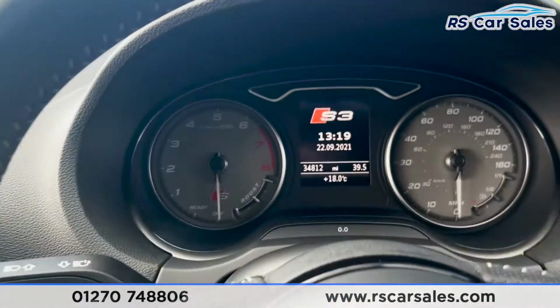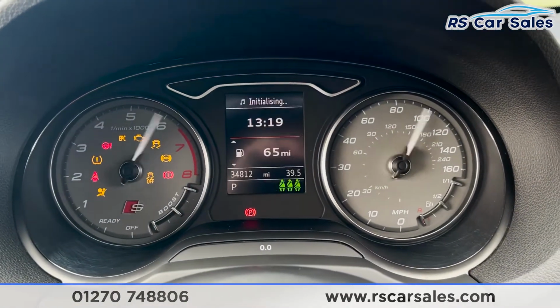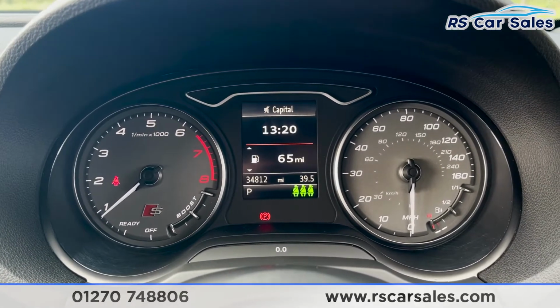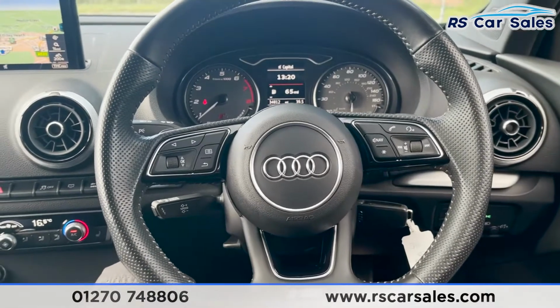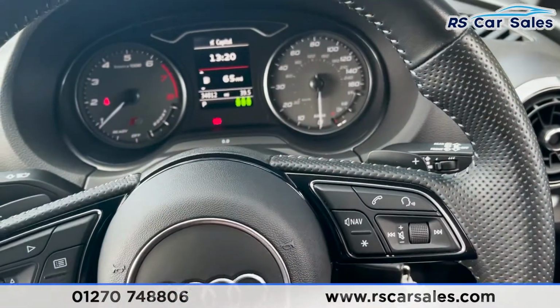Now, as you can see, the vehicle itself has covered just over 34,800 miles, and I'll start the vehicle up. There we go, they sound fantastic, these. As you can see, we are also free from any warning lights on the dashboard. Take a step back, we've got our multifunctional flat bottom steering wheel with different controls for whilst we're on the go. Paddle shifters just behind for taking manual control of your gears.